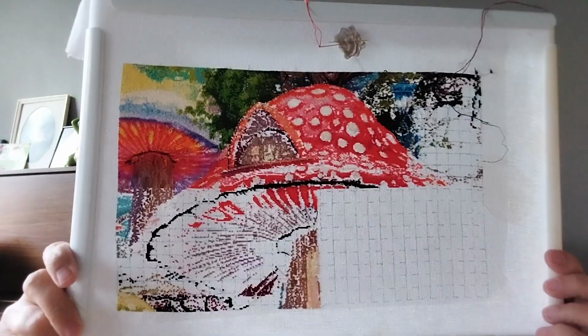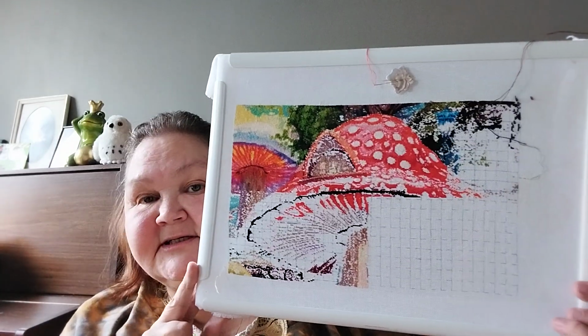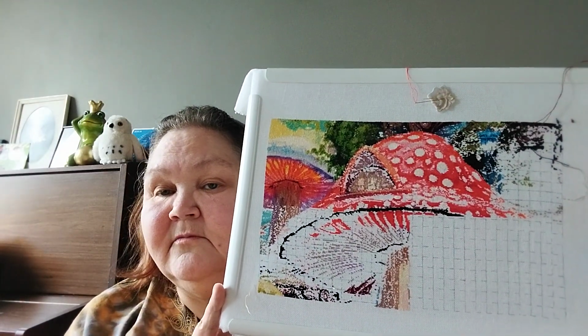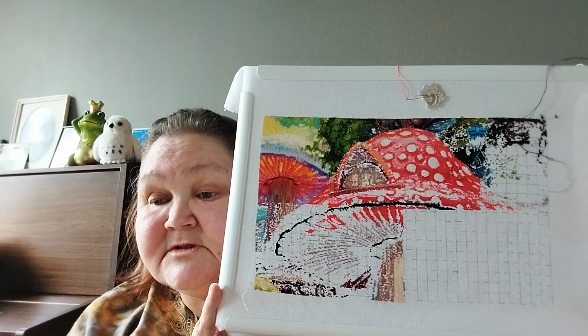My next one is my HAED SAL, and I need to take it off my Lowry stand because I've been stitching on it. Merry Mushroom Village Picnic, which is the HAED 2024. You had a chance to join in last year, November, December, but now it's closed.